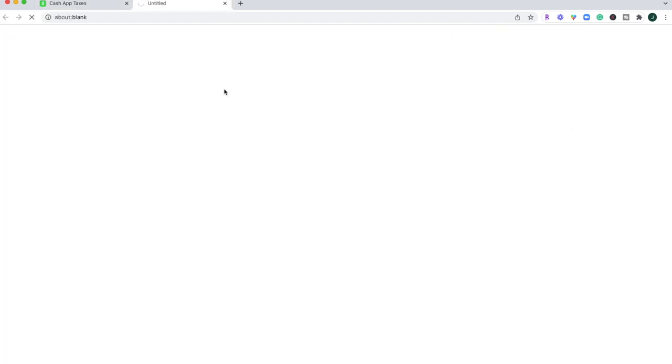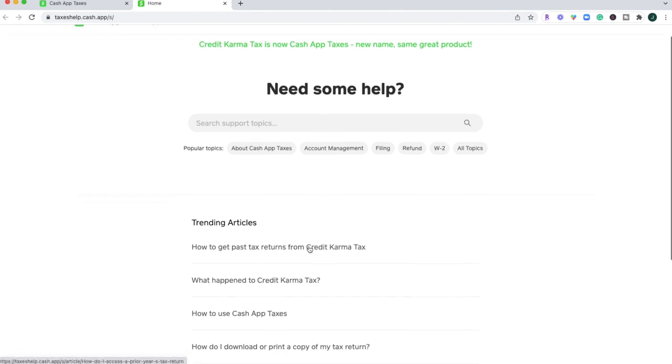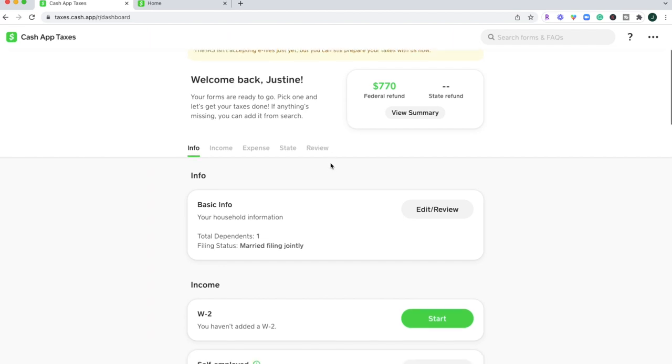All right, to get to their help center, you just click on this little three-dot button and it'll pull up a different window that says Tax Help Center. And then you can peruse through their knowledge base and their different articles here if you ever need help. One cool thing about Cash App too is that they offer free audit support. So if there is a chance that you get associated with an audit, the support is included here with Cash App.